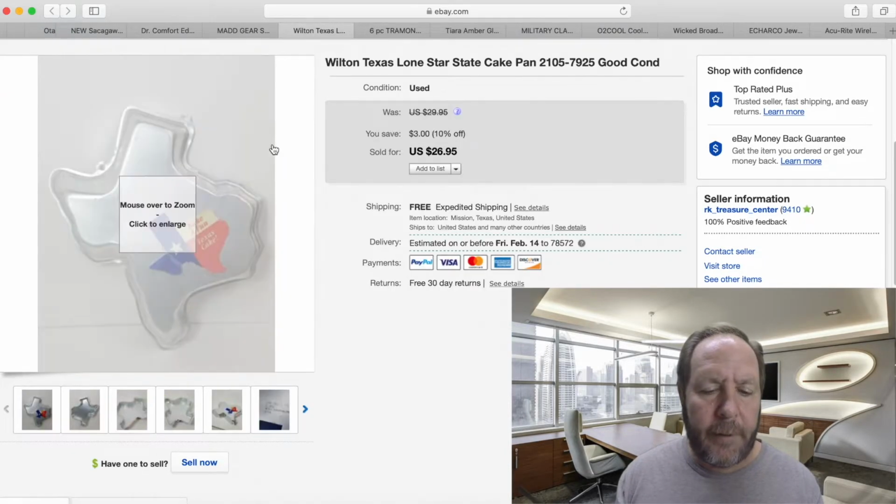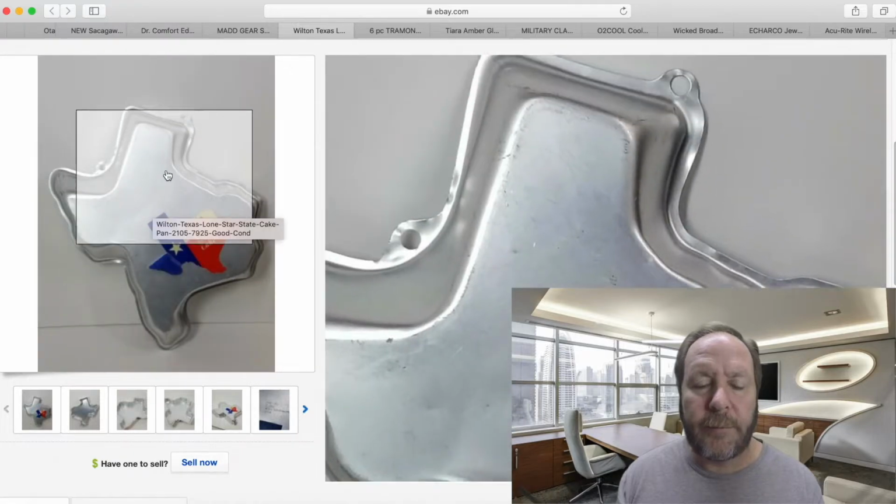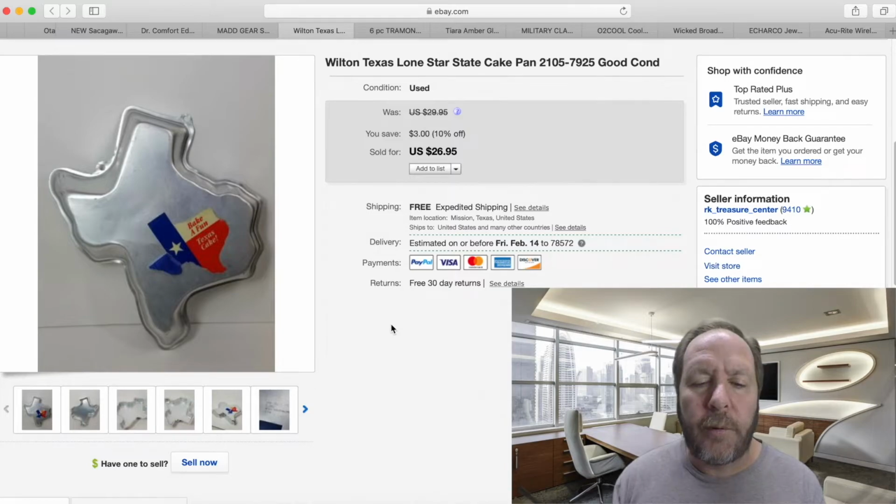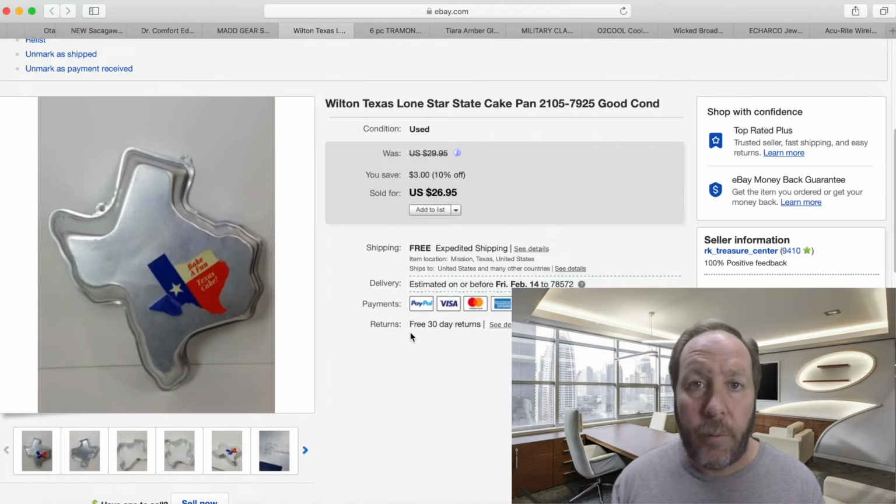This is a Wilton cake pan. Now I will pick up some cake pans. If you watch my videos, you'll see me pick up some cake pans. I usually try to pick up Wilton, but I don't pick up every Wilton cake pan I find. And I've picked up some other odd brands too. But Wilton, if I'm going to pick up a cake pan, it's going to be Wilton.